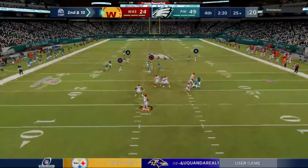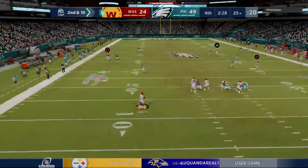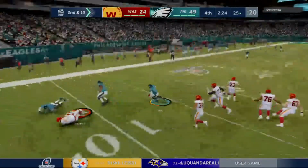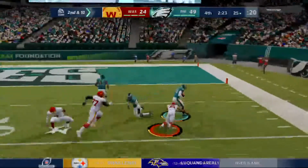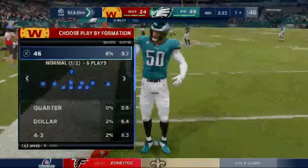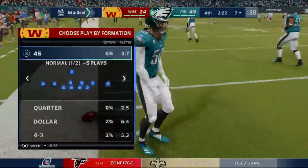Throwing again on 2nd and 10. Haskins. Into heavy traffic, and it's intercepted. Picked off at the 13. And he'll be brought down around the 7-yard line.